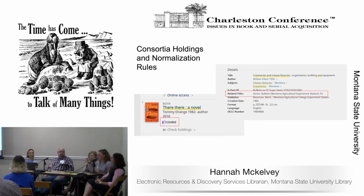And I often get requests. I am not a cataloger, but I often get requests from my cataloging colleagues, like, why does this related title refer to itself and all of this stuff. And so we're trying to figure out how the network zone works with all of our holdings and how the normalization rules impact everything. These are issues I don't really have a solution for, but I just wanted to share them with you as things that we're working through and trying to figure out.